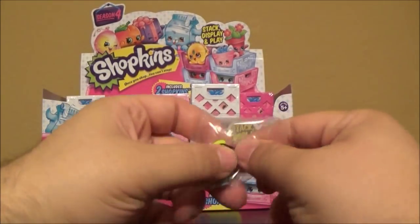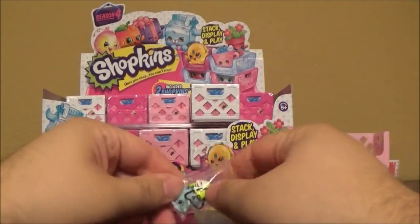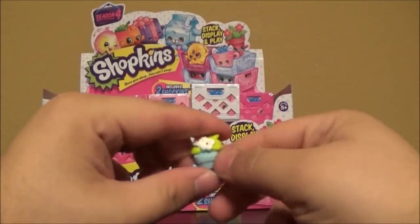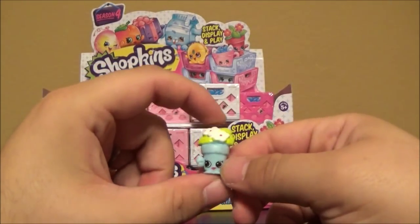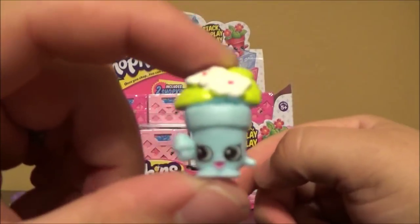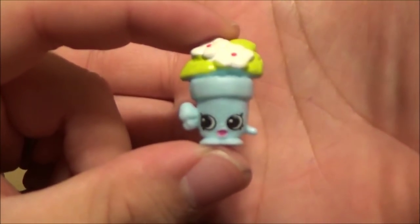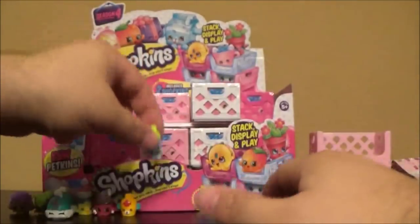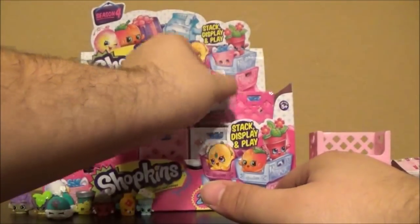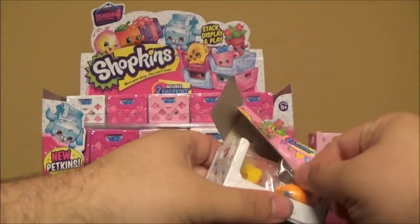And then this was from the garden, I think. That is pita plant. I never could remember that one. It's a common. I could never remember pita plant in the first video. All right, let's see what else we got here. These are a lot easier to open than the last one.